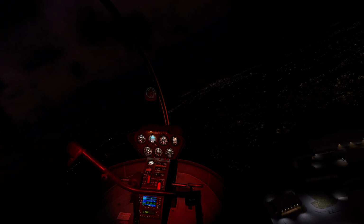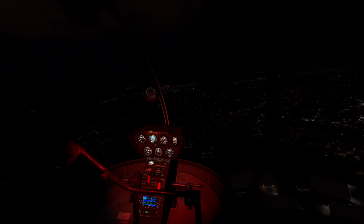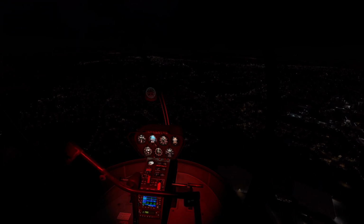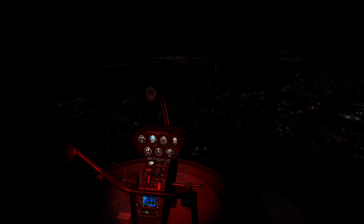So a bit hit and miss with the lighting model, but it's been really nice to see it improved in dusk and dawn. Sunlight looks awesome, as does moonlight, but there's still room for improvement, which makes sense because it's public early access. Moving over to the flight model, well, as expected, it's very good.